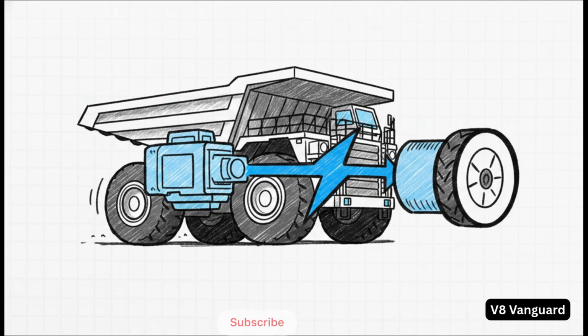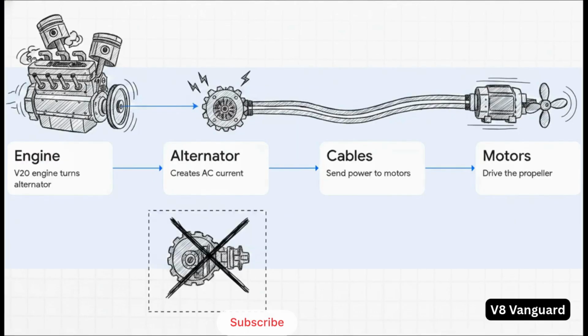It completely abandons mechanical connections in favor of pure electrons to manage all that force. And many large ships have adopted this exact same produce and consume logic to solve their missing reverse gear problem. And this brilliantly illustrates exactly how that system, which is known as diesel-electric propulsion, works. Step 1, a massive V20-style engine fires up, but it doesn't turn a drive shaft. Instead, it turns an alternator.